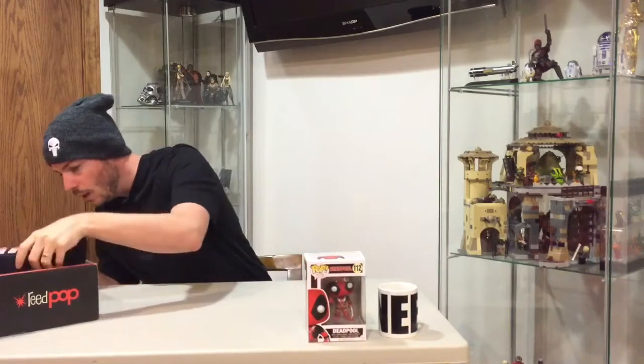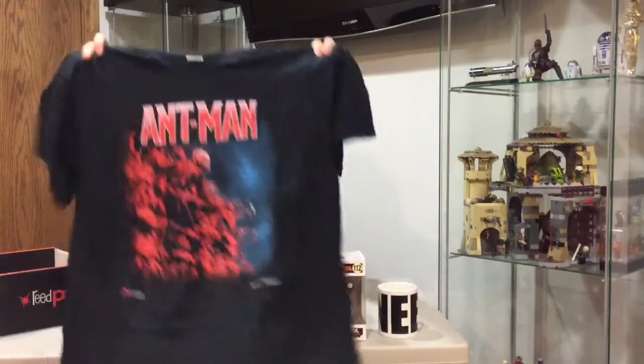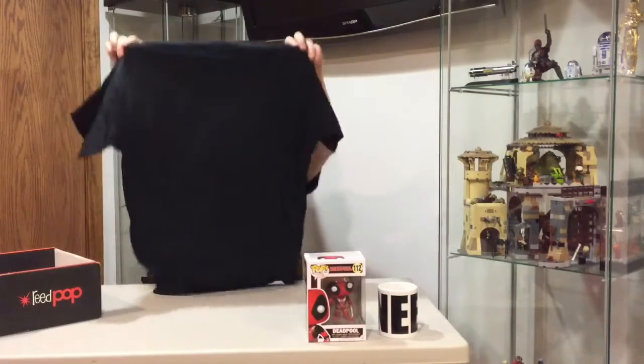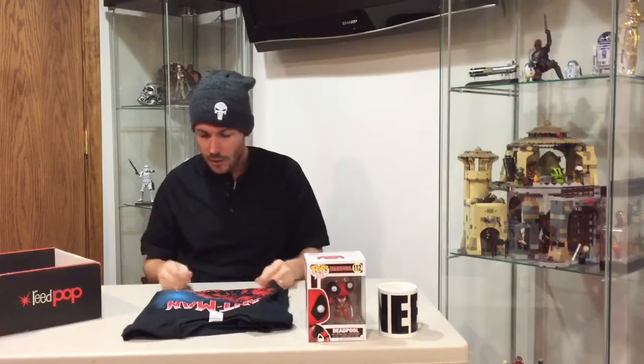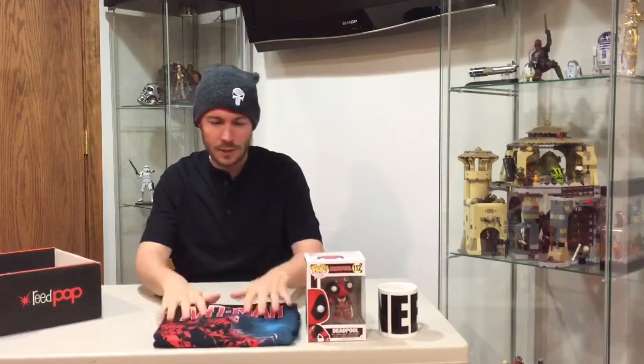Okay, second item. I'm going to go ahead and hit the T-shirt. The T-shirt was an exclusive T-shirt, and we've got an Ant-Man. So I am an Ant-Man fan. Say that 3 times fast. But, I'll be honest, I kind of had mixed feelings with this shirt. I mean, it is a cool shirt, don't get me wrong. I just think they could have done something a little bit different with it. Maybe gave it a little more of a retro feel, or I don't know. I don't want to diss the shirt. I do like the shirt, don't get me wrong, but it just didn't really pop for me.